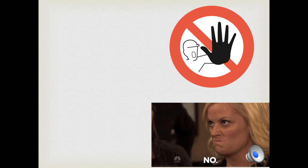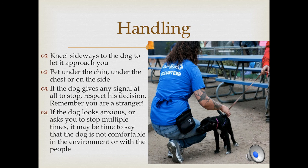So as you noticed in the video, that dog was not excited to see me. We definitely don't want to approach these dogs yelling with our hands in the air. We want to remember to always let the dogs approach you. So you're going to kneel sideways to the dog to let it approach you. If they do approach you, you can pet them under the chin, under the chest, on the side. If you get any signal at all from the dog to stop, just respect that decision. Keep in mind you are a stranger to that dog.